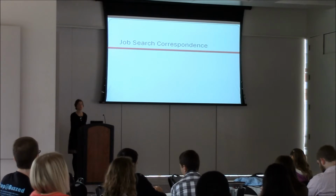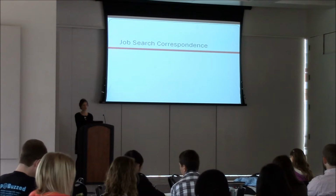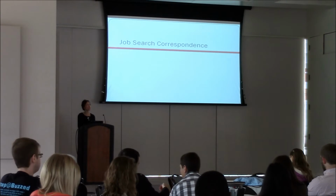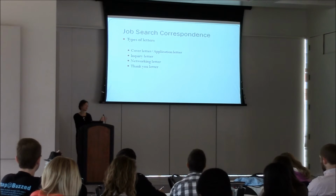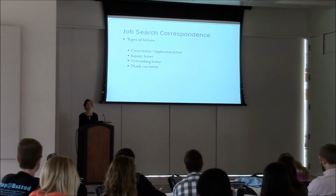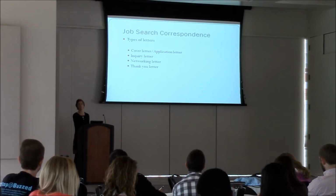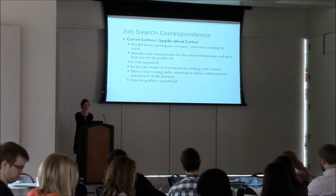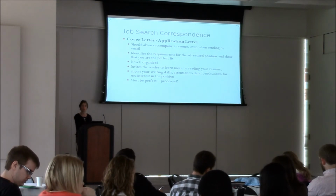So, job search correspondence. When you send in your resume, usually you should send in letters as well. That depends on whether there is an opening and you're actually applying for a specific position or not. So there are different types of letters. The most common one is the cover letter. That means there is a job opening. Then there are inquiry letters or networking letters. And hopefully you will be able to send a thank you letter when you ever had an interview or even an informational interview.